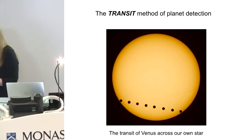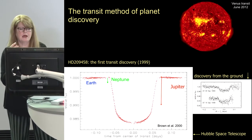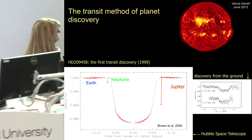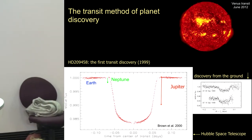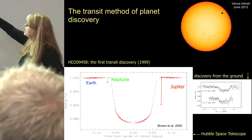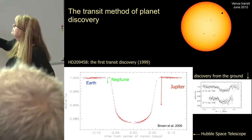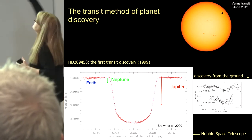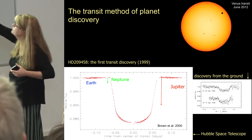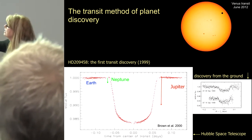So here is an example of a transit light curve. This is just a piece of it. On the x-axis, it's a bit fuzzy, but it's time from centre of transit in days. Now, typically, a transit will take a few hours for a planet to cross the face of its star. So most of the light curve is missing from this. It just goes for days, depending on the orbital period, and we've just cut out a piece here. The bigger the planet, the bigger the dip in the light curve. So this is an example.